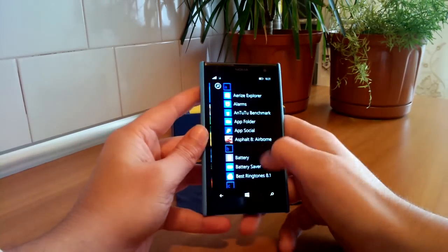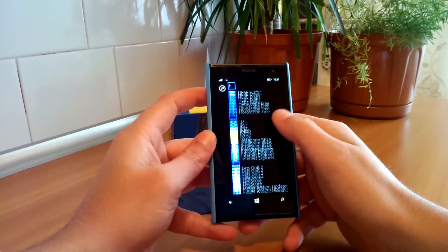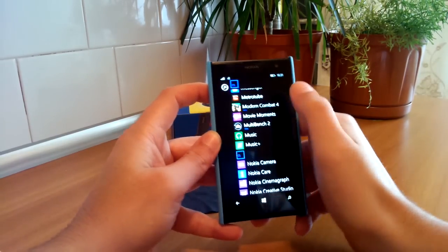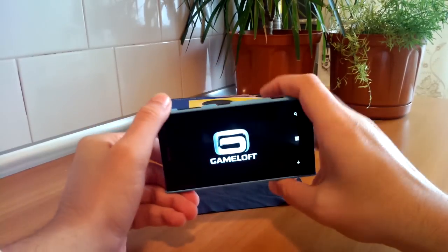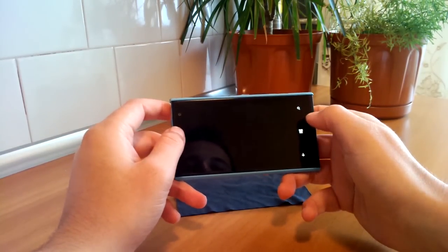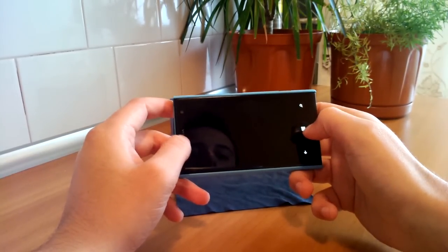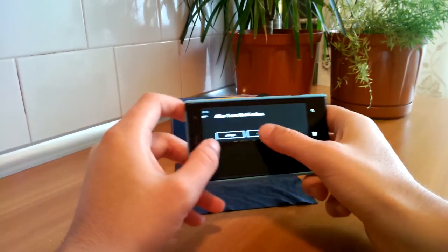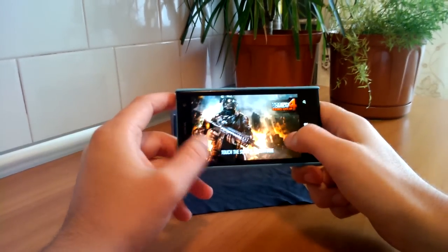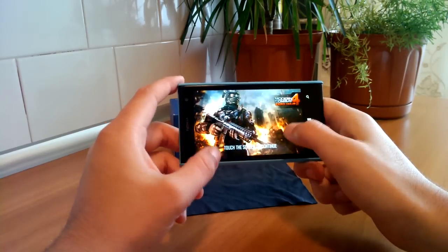Okay, let's go to Modern Combat 4. Right now in the marketplace there are a lot of games available from Gameloft for free. It's some kind of promotion. So I urge you to head on to the marketplace and download and install these games.